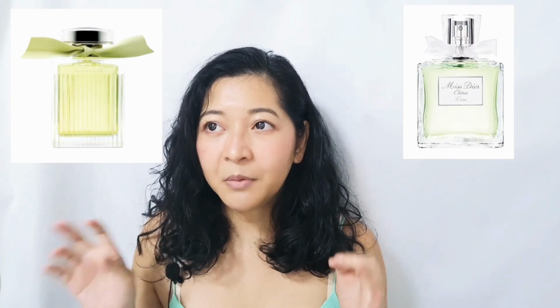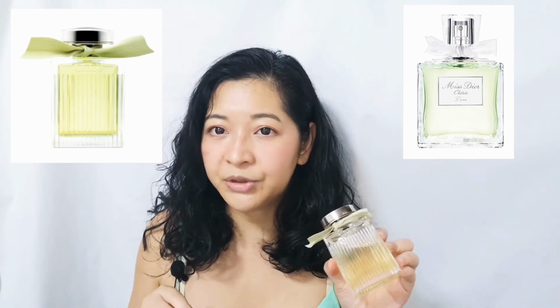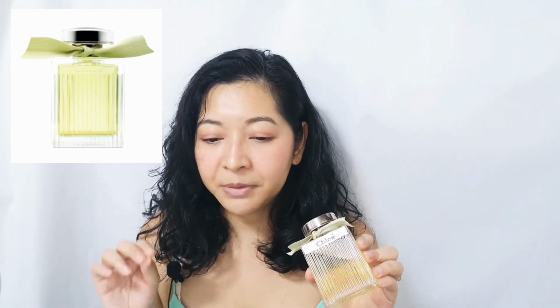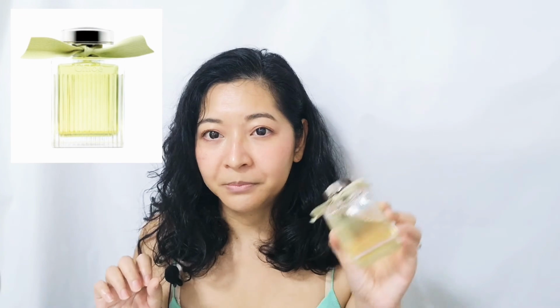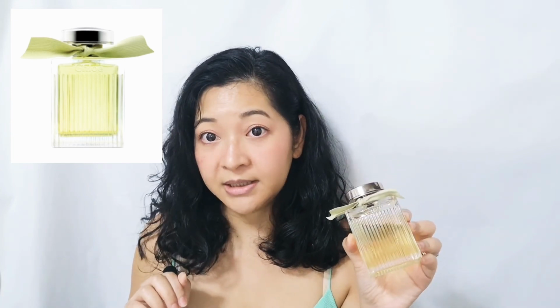That one is green, but much fresher than this. This one is more full-bodied. But when people ask me if there are any perfumes that give the same vibe as the discontinued Mystic Cherie L'Eau, which is harder to find than this, I usually say, well, you can try looking for this one, but it's also discontinued. But I don't think the price is as exorbitant as the Mystic Cherie L'Eau.